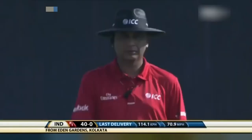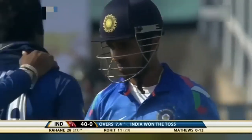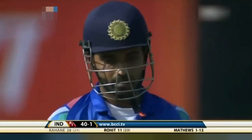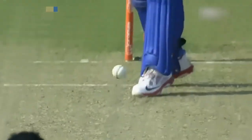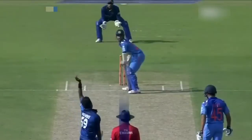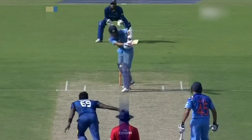An appeal. Is that close? Yes, it's given. Trying to hit through the on side. So Angelo Matthews striking for Sri Lanka. Ajinkya Rahane dismissed. Was a seam delivery, scrambled seam, not the slow one. Trying to hit through the on side. Not much bounce on this pitch. And right in front of the stumps.